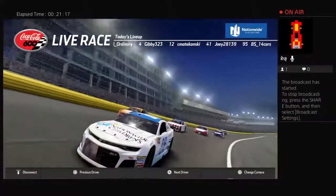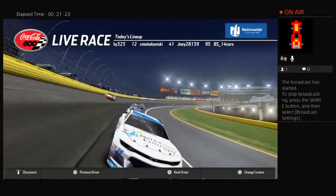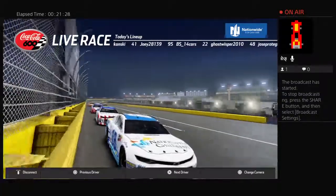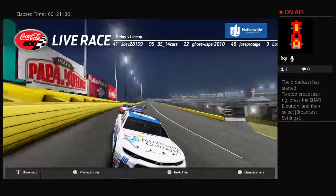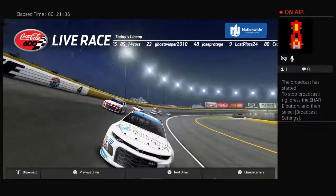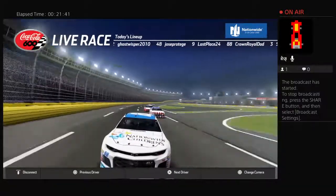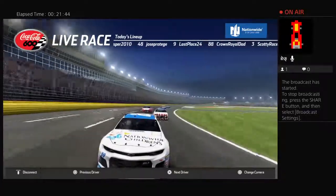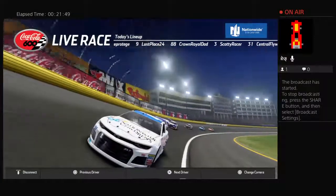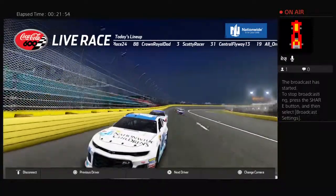19 laps to go. 18, excuse me. Much cleaner restart, but as always at Charlotte, it would be a shame if we did not get a green flag finish here. And I think already spinning the 48 car way in the back of the pack. Single car incident. It has not been Jose's day. Yeah, he's been all over the place. It seems like every major crash has had him involved in some degree.